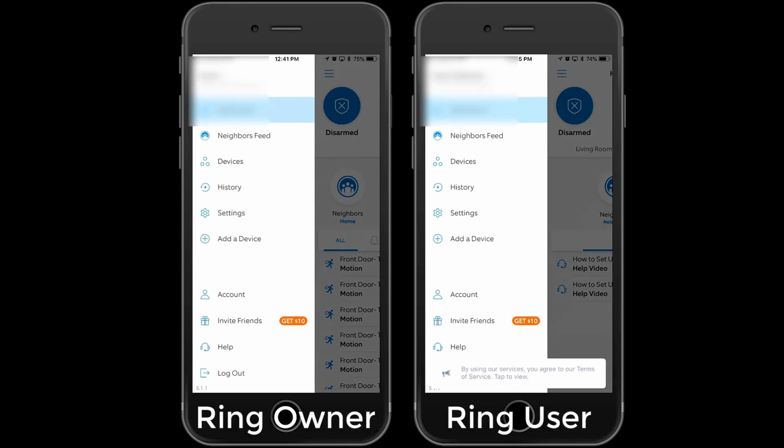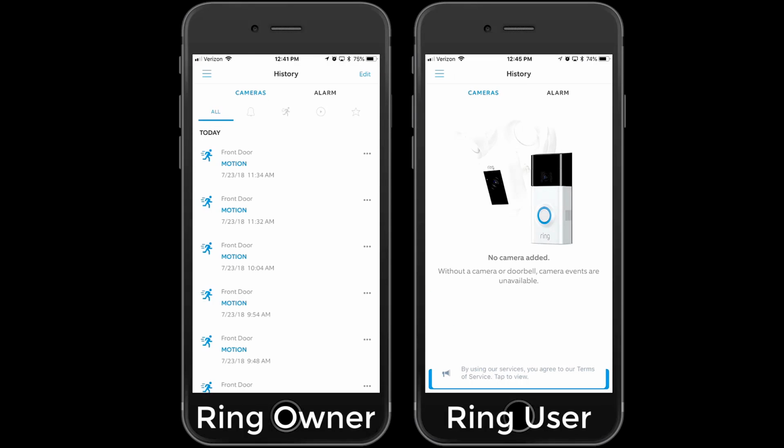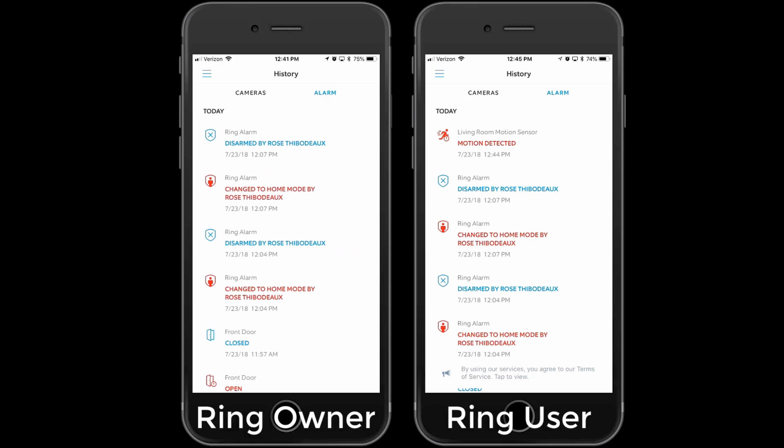With Ring, there can only be one owner, and then there are users. Users can arm and disarm your systems using the app or a passcode. Users can also view a full user history. In the end, I give both systems a thumbs up. However, Abode is going to remain my top self-monitored alarm choice for now. Ring takes a very close second place because it's so inexpensive.